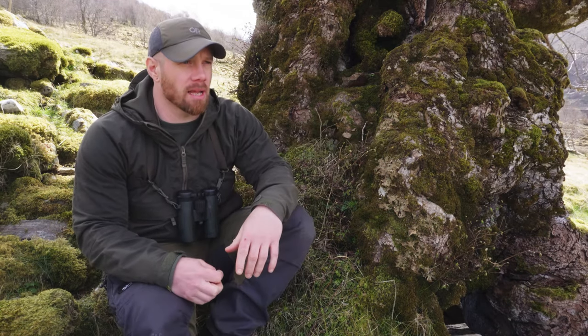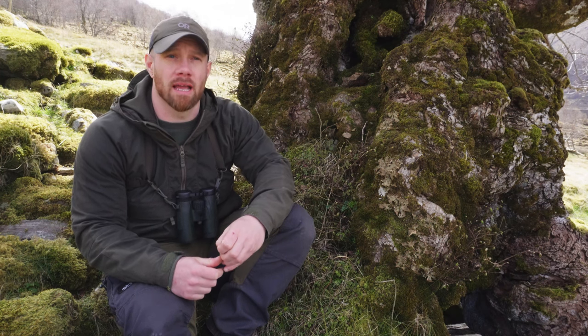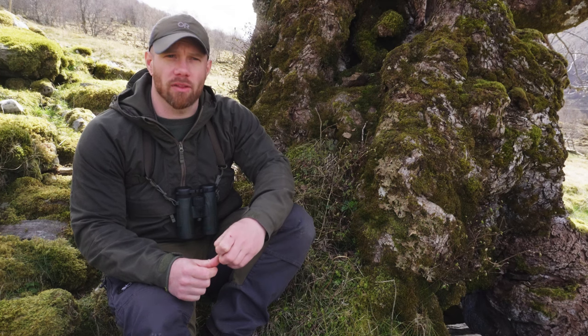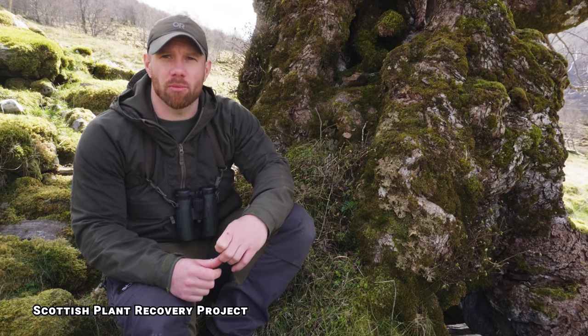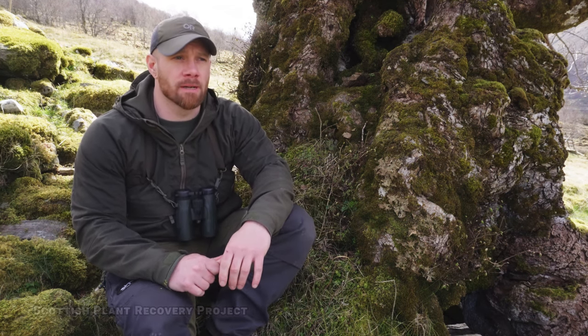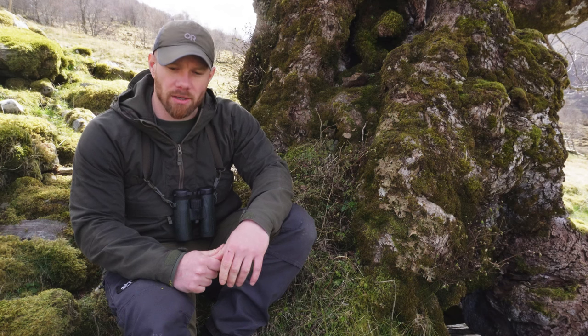So on to the project. Last year I was contacted by Emma at Royal Botanic Garden Edinburgh, and they were getting organised to start their three-year Scottish plant recovery project. That's basically a three-year project looking at 10 rare or very threatened species in Scotland. It involves collecting seed from these rare species, creating new populations, this kind of thing. And obviously witch elm is one of those 10 species.